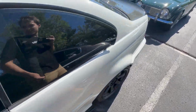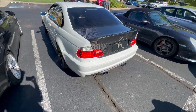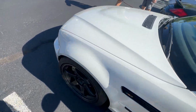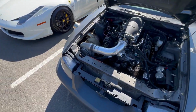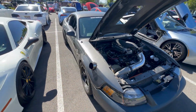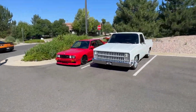Ultimate dream car stuff, dude. That thing is beautiful. How about an LS swap new edge? Look at the size of that thing, dude. Holy smokes. That M3 is cool. Check that thing out.